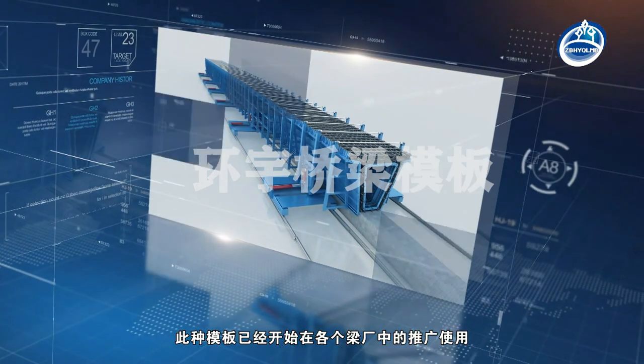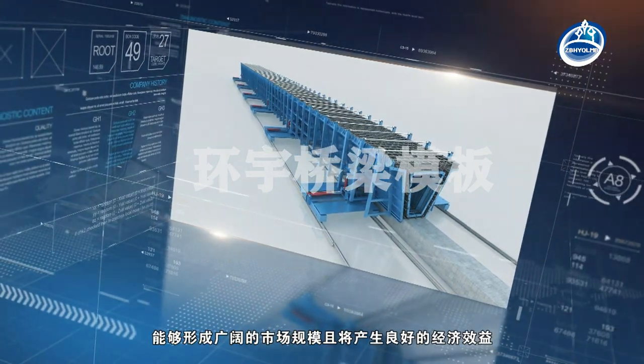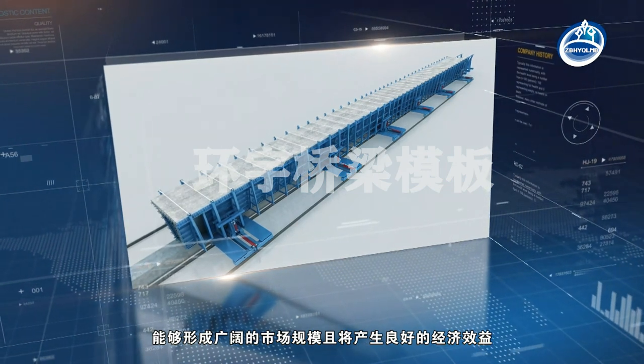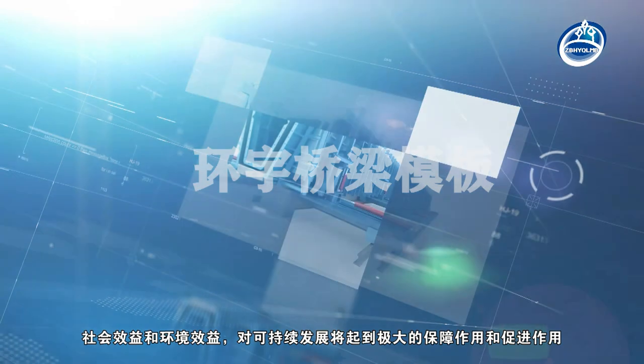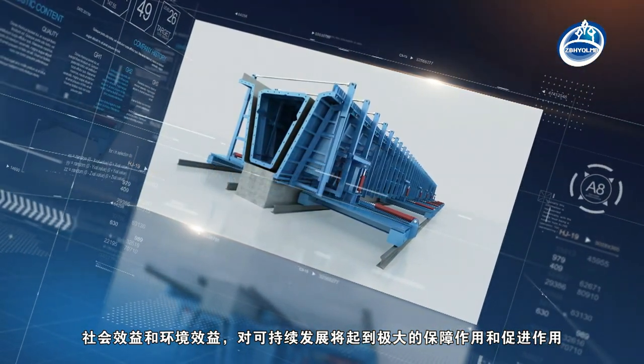This kind of formwork has been widely used in various beam yards. It can form a broad market scale and produce good economic, social, and environmental benefits. It will play a great role in guaranteeing and promoting sustainable development.